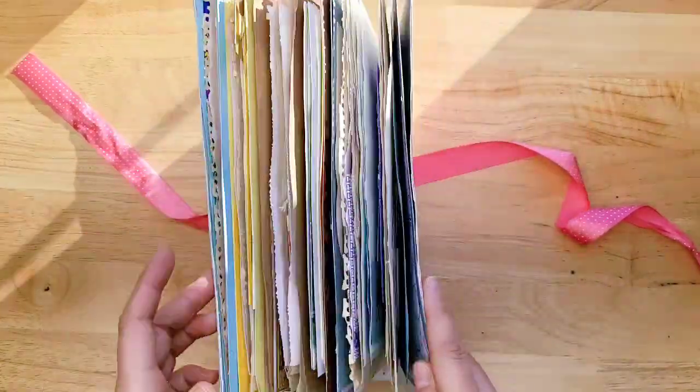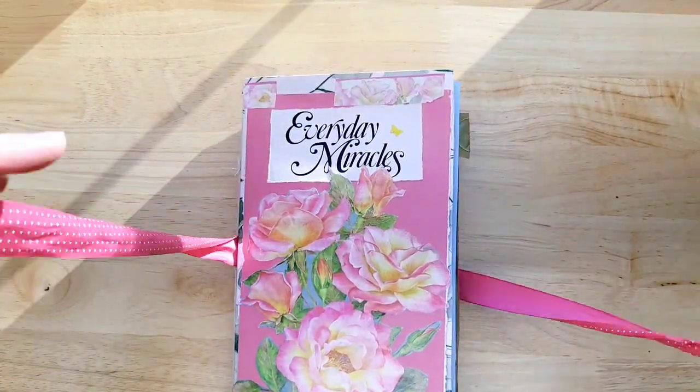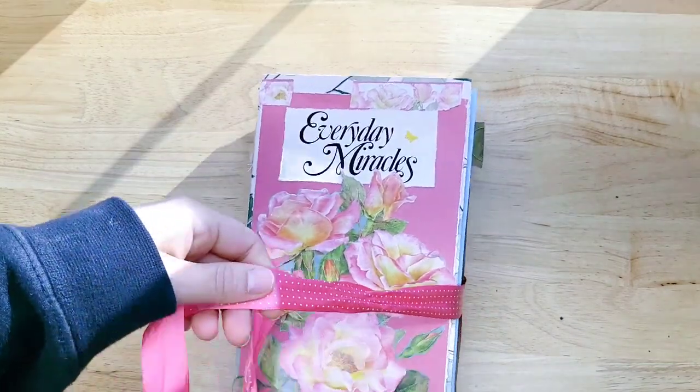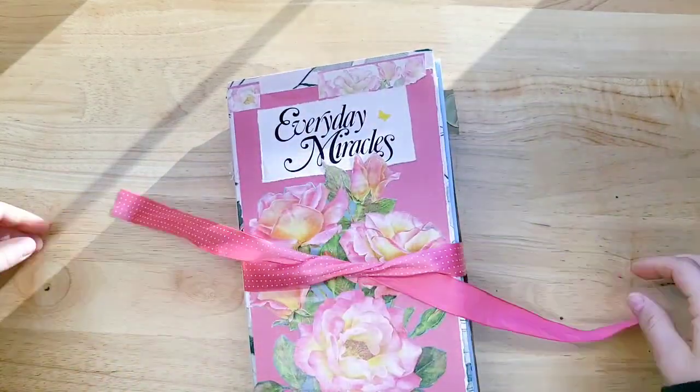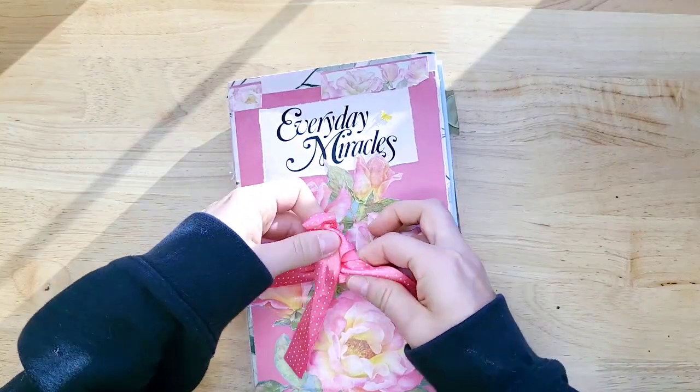And Rachel, you'll continue to work on your journals and continue to become the best artist you can be, just like we are all doing every single day. And I love those flowers on the front. Very fun. So that's Everyday Miracles.